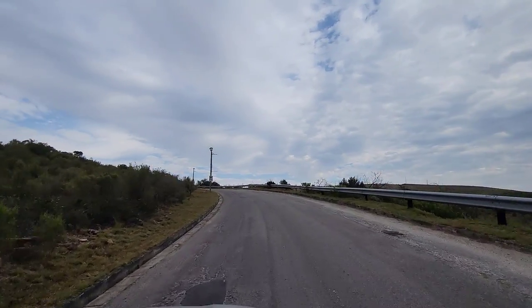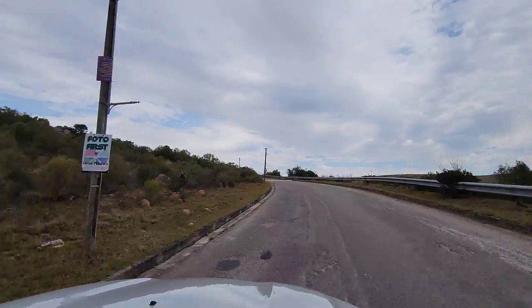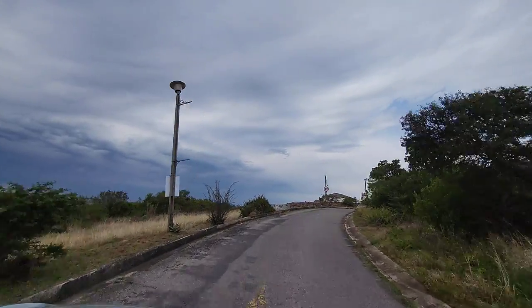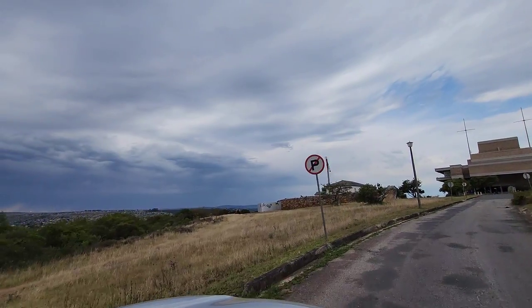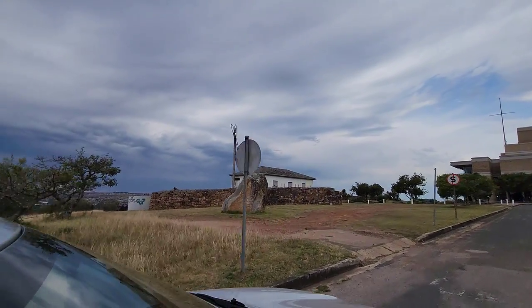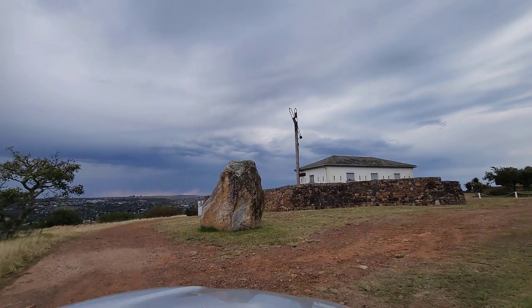So I think you've got plans by the looks of things. Yes, ma'am. We're going fairly high up here. I think the view from the top is going to be spectacular. This is the fort. The cannons. Yeah, look at that.